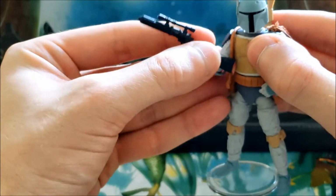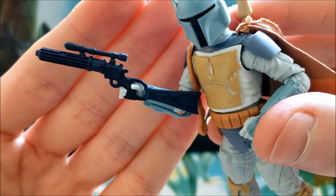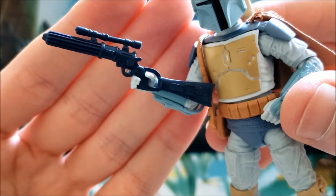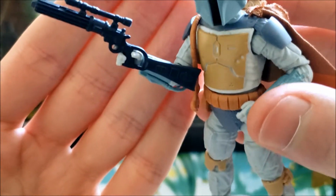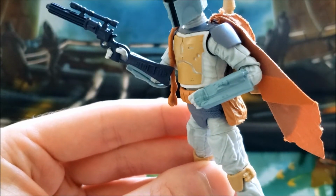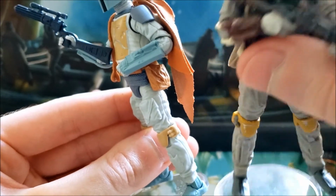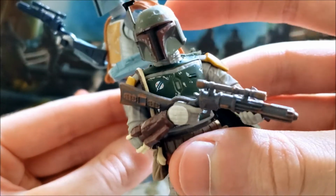And for the accessories, just comes with a signature rifle here. I forget what the model of it specifically is called. This one's just entirely cast in black, while the other one does have some brown detailing in the stock there. And it looks a little more rusty as well.